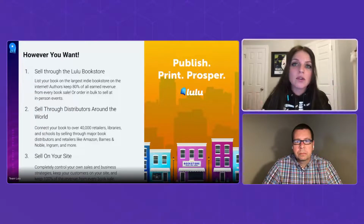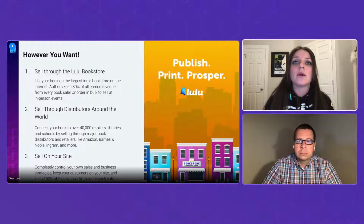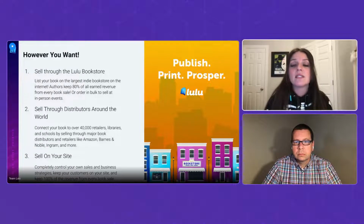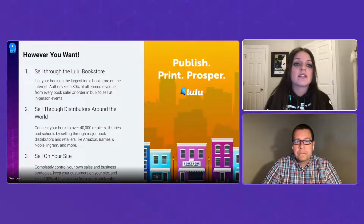Or if you'd like, you can order the calendars in bulk. If you have an event to go to, Sophie Gaman, I mentioned her earlier with the Pitbull calendars, did this recently. She had an event, ordered calendars in bulk, and sold them at the event. So that's always a way you could do it. Or if you have a way to sell through your website, but you're not integrated with an e-commerce or our e-commerce integration, you can hand fulfill orders that way as well.